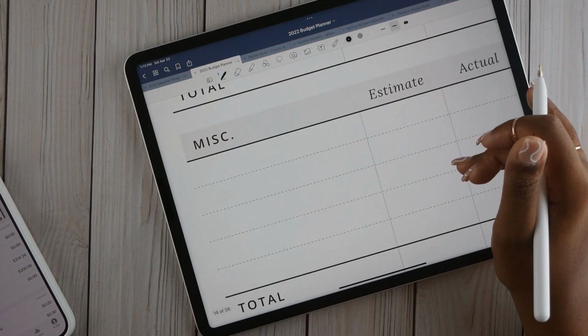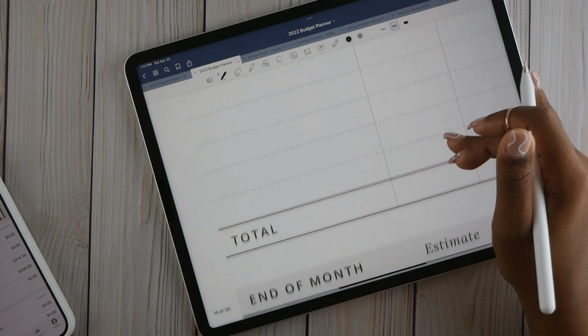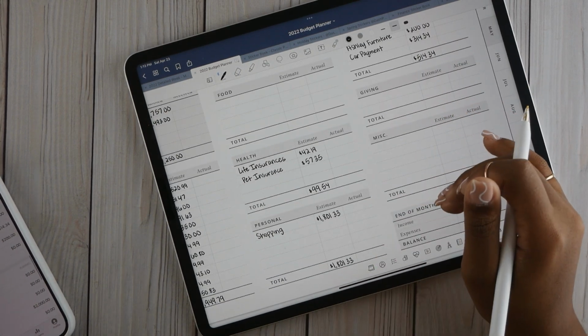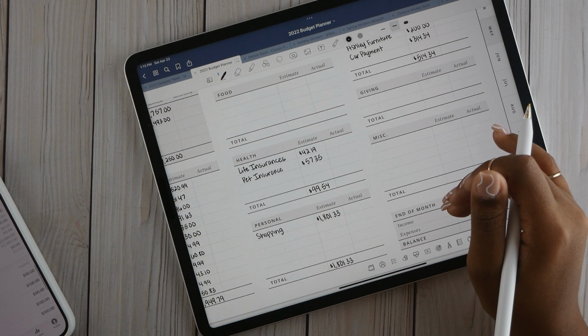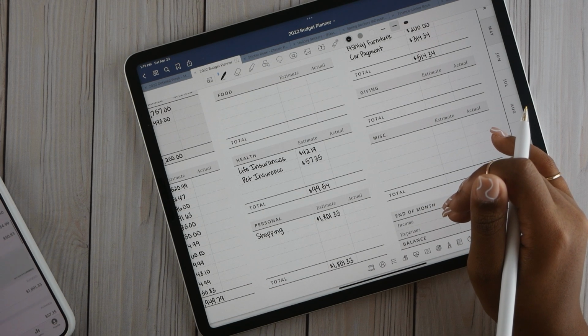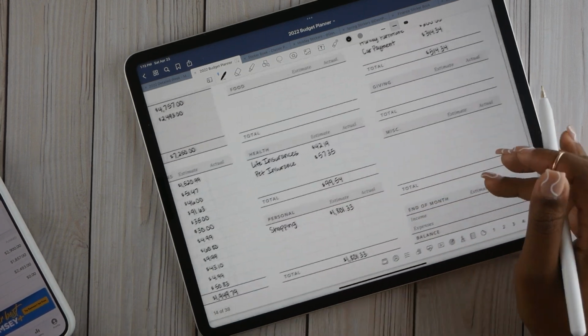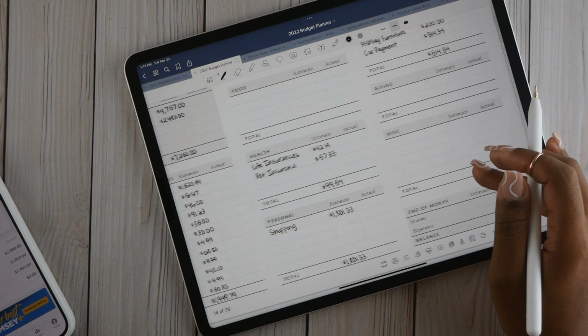All right, that brings us to giving, which we do budget for, but not as a part of this budget. And then we don't really have anything miscellaneous because I already categorized everything. So is that all of our budget? Is that our budget? I'm pretty sure that is it. So all that's left to do is add up everything and make sure that we have a total of 7250. We do in every dollar budget.